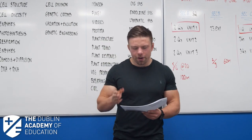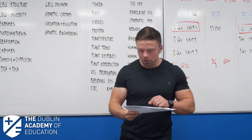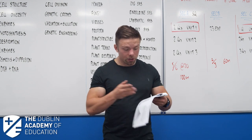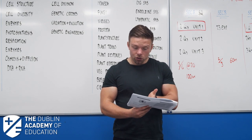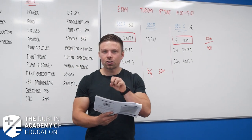So here's our notes. Here's our table of contents for this handout. It tells you about the biology course. It tells you about the experiments, the different ones there, so you can tick them off as you go along. But as I said, you do get a handout on that. It shows you the exam focus, so what I've written on the board here is on page 6.